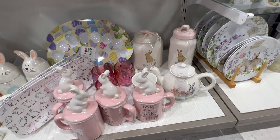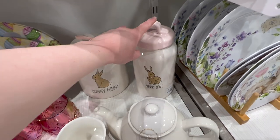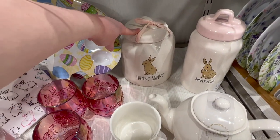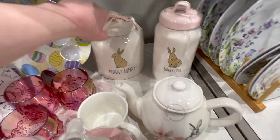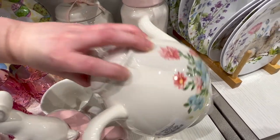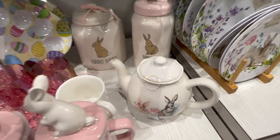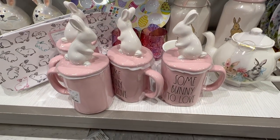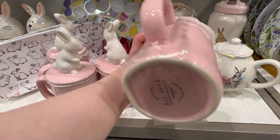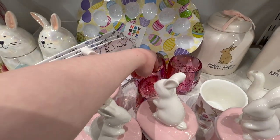They have a few more really cute pieces down here. They've got a couple redone canisters here. This tall, skinnier one is going to be $14.99, and then the short, bigger one is going to be $19.99. I also really like this cute teapot here that has the bunnies on it, and this is going to be $12.99. I think that's super cute. They've got these redone mugs here that have the little bunny toppers on them, and these are going to be $9.99 a piece.